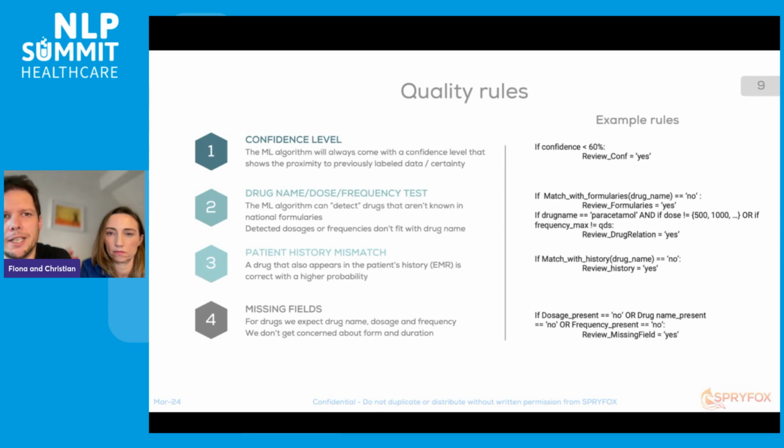The very first one has to do with the confidence level. Once the entity extraction is done by TransKnowLab, for example, on a drug name, we always have a confidence level associated with that. And it's quite intuitive that if this confidence level is low, so if the NLP algorithm is uncertain about whether this is really a drug name or not, this is something that should go to the clinician review. So the first one is the confidence level, and in our first iteration, we found that the threshold of 60% is a good one to automatically flag entities for review.